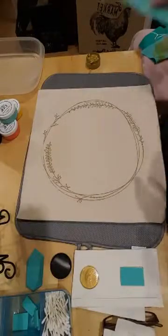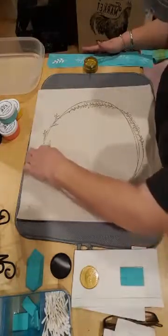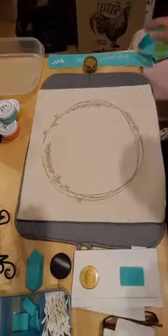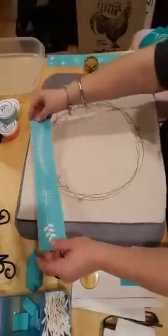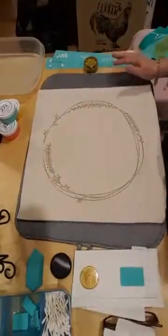So that's turned out pretty nifty. I didn't get in there real good, but that's okay. I can take one of these leaves, and once I've got it dry, I can lay it over it and cover up my little mistake, because that was mine.